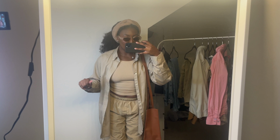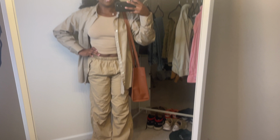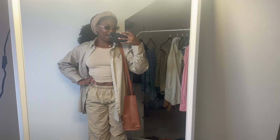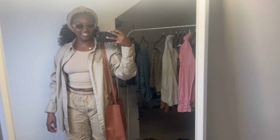Wow, this looks so cute. Where am I wearing this to? Should I take Instagram pictures in this? This is incredible. I'm so shocked. This is so cute. Look. Stop. Wow. I'm kind of shook. Like, this is actually kind of crazy.